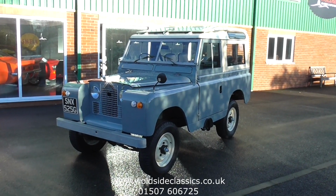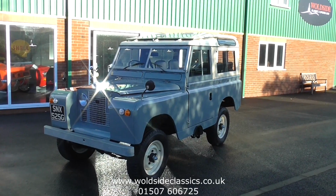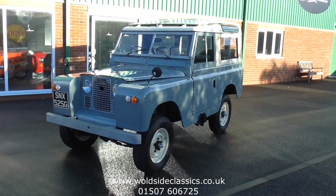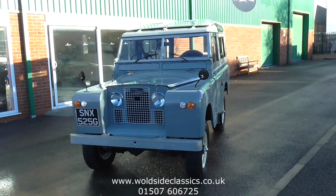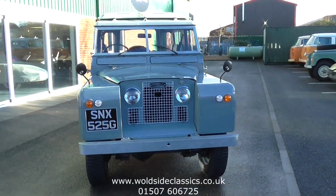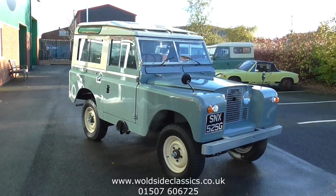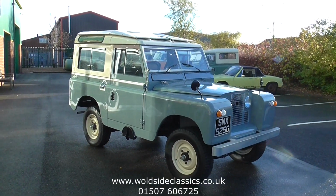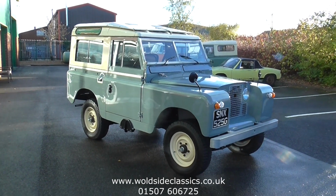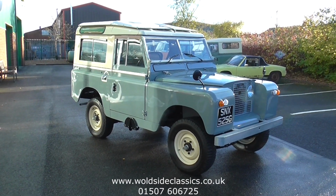Welcome to Woldside Classic and Sports Car, where today we're delighted to offer to you this 1968 Land Rover Series 2 short wheelbase station wagon. The car is in beautiful condition, finished in mid-grey with a cream safari top and black vinyl trim. Fully restored and preserved, having just 4 previous owners from new and showing an indicated 42,000 miles. Unfortunately, we cannot guarantee this, but we believe it to be genuine.